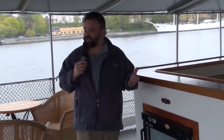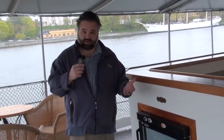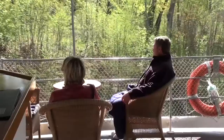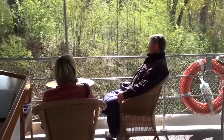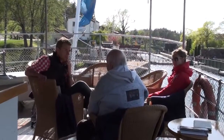So in the common area here where you can kick back with fellow passengers, this is the honesty bar. So if you're thirsty, you want wine or beer or water, you can just grab it right out of the fridge here. Of course, you have to pay for it later, but again, this is a fantastic place to just watch the scenery go by, watch the canal go by, and socialize with other passengers.